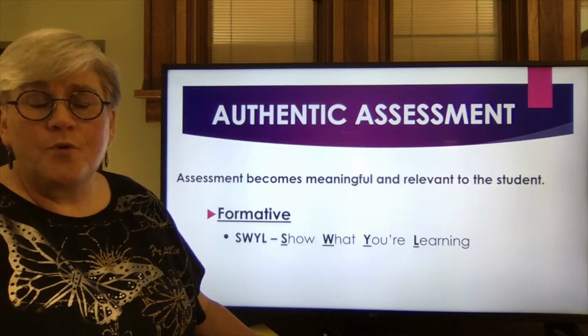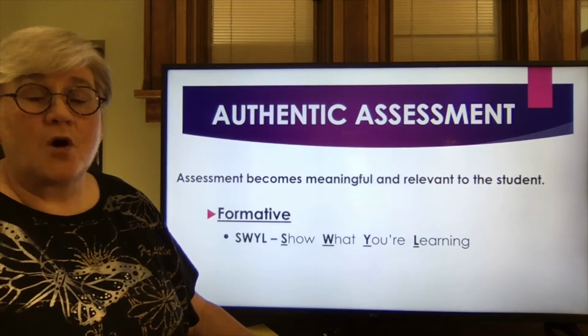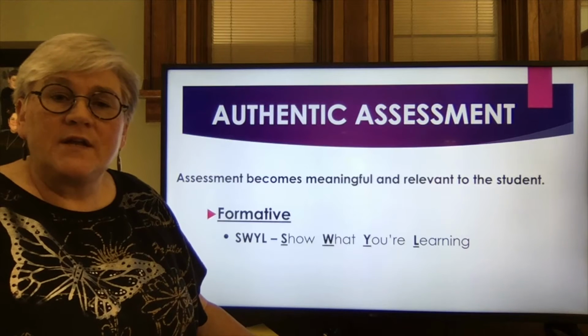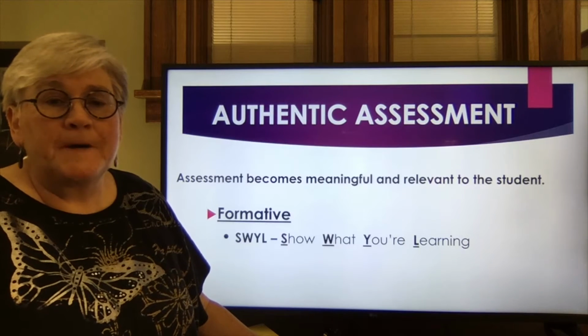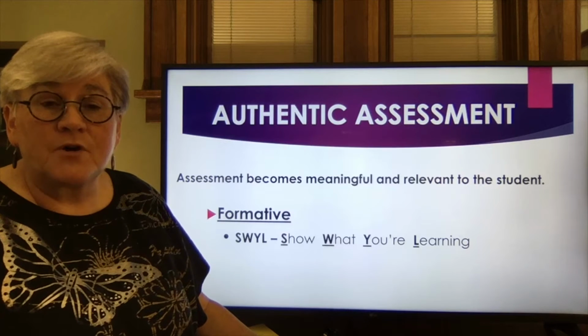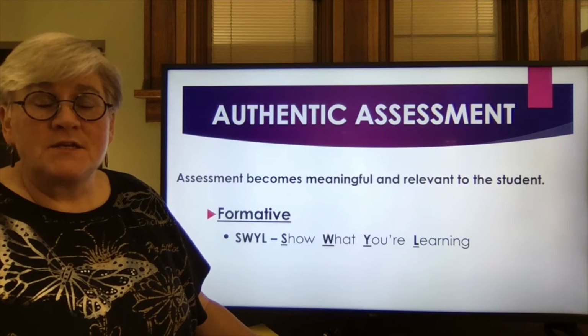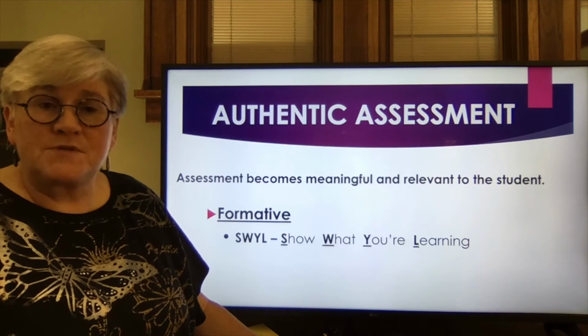We have two. One informative, we call a SWIL: Show what you are learning. Students will stand up in front of the class and explain what is happening in their process as they work to prepare a song for concert. It's usually not a finished product. It is their demonstration of their steps along the way.